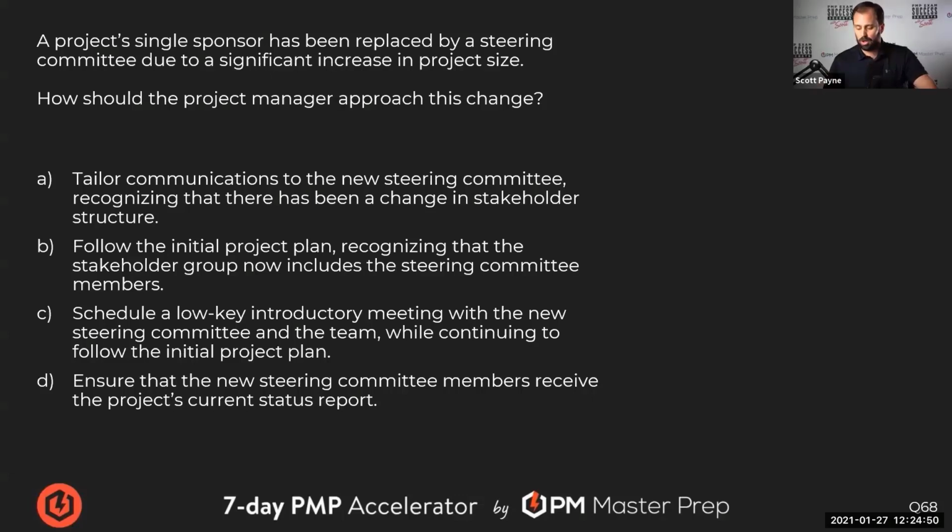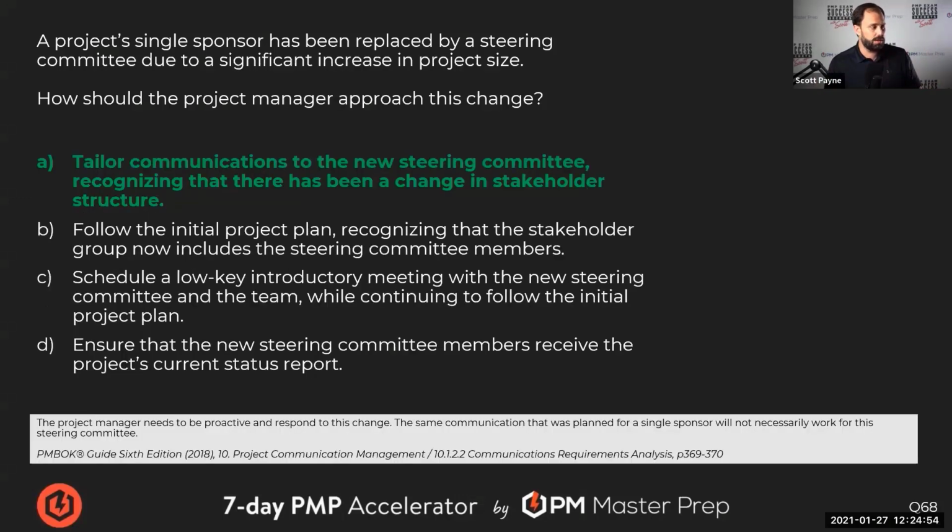Love it. So we want a long-term solution that's aligned toward them. The tailoring handles that. So it's really good. Let's hit the button. Yay, we got it right. So tailor it to them.